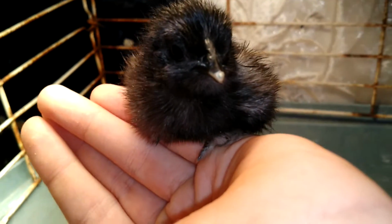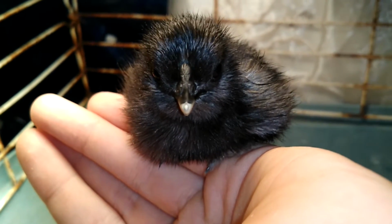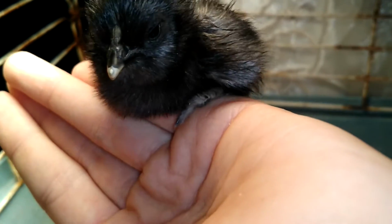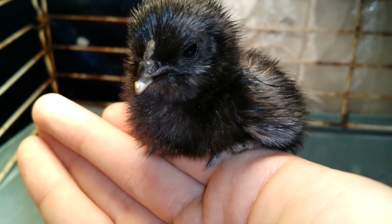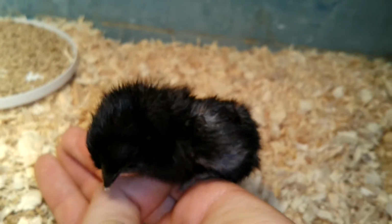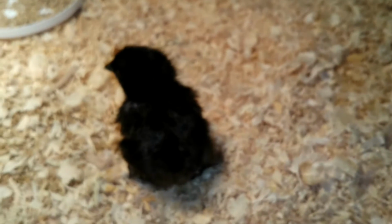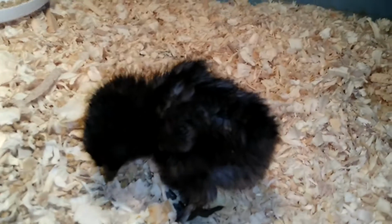She was born around 1:50 yesterday, and today is March 5th. So yesterday was March 4th, 2017. So she hatched yesterday around 1:50, and right now it's 10 p.m. So yeah, little baby Nip, can you get off me, baby? So it's a miracle that she's still alive. But maybe you guys will get to see her grow up and have her own children one day. Right? Hey, baby? Oops, I just zoomed in.